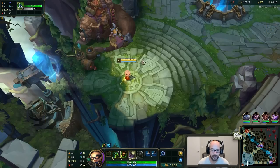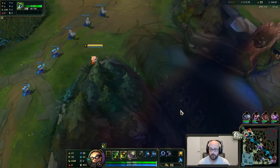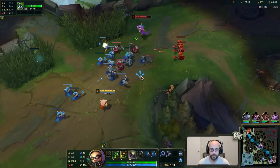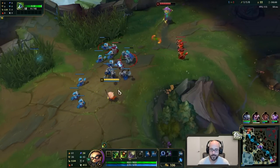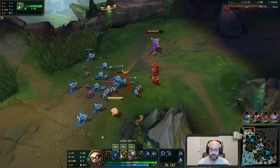Just not paying attention to it. Yeah, good idea for them to freeze it. Smart, I ward. He's got a pink. I mean, does a ward matter? Let's be real. Am I gonna look at it? Probably not.